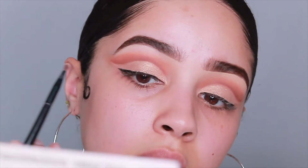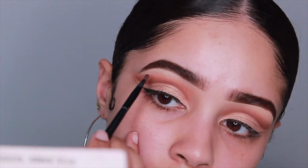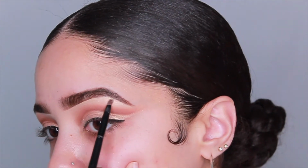Now I'm just going to take that same brush and highlight my brow bone with that same highlighter pigment. And then we're going to go into the face.